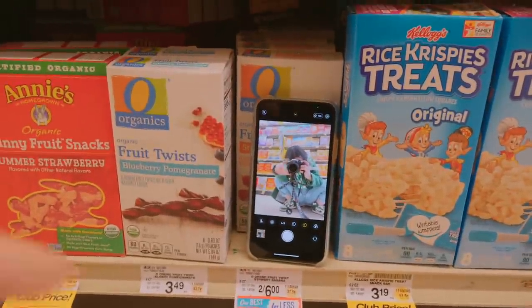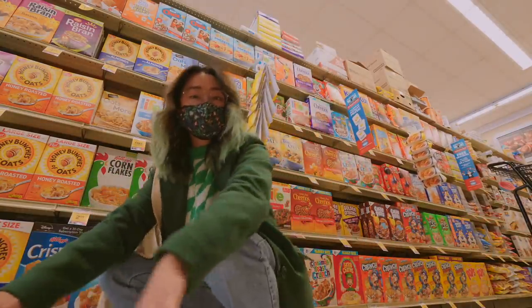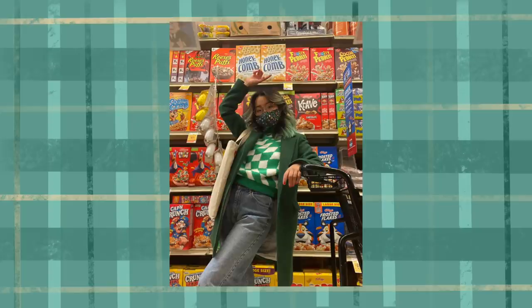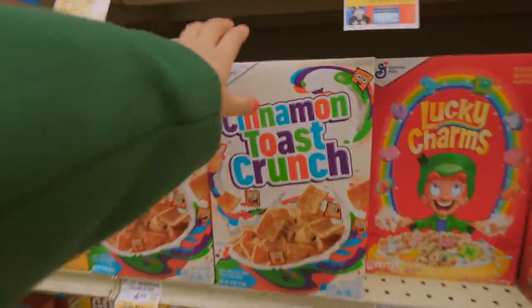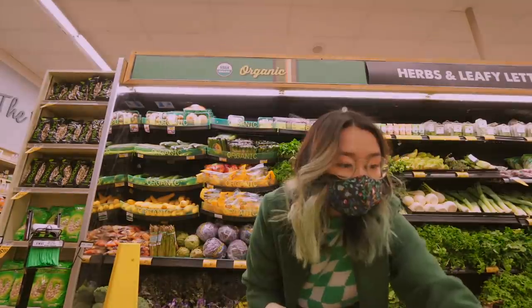The setup, shout out to Rice Krispies and off-brand Twizzlers. I don't want to crease my Nikes. I need to get some Cinnamon Toast Crunch because I ran out months ago. Yo, that good stuff.